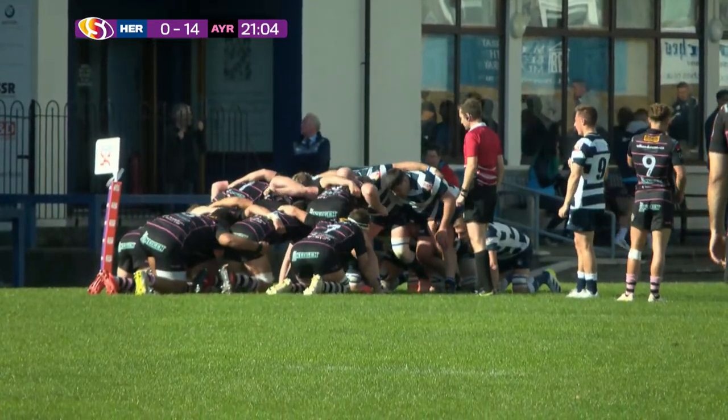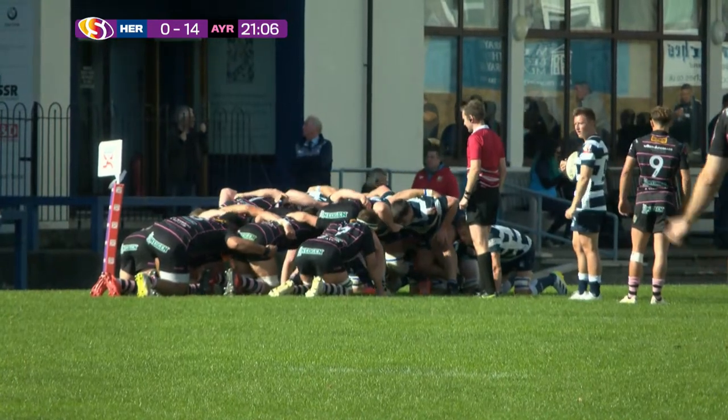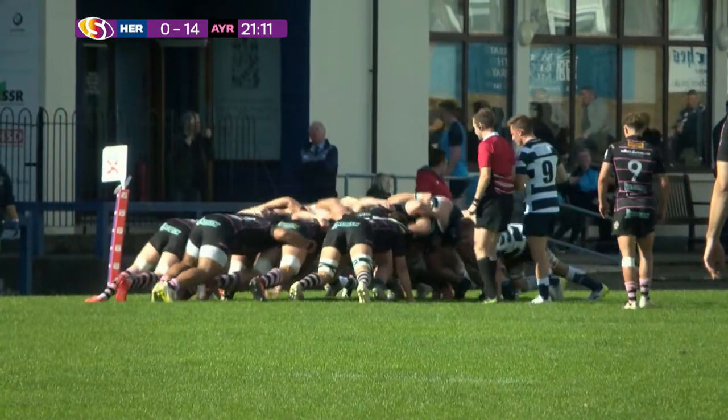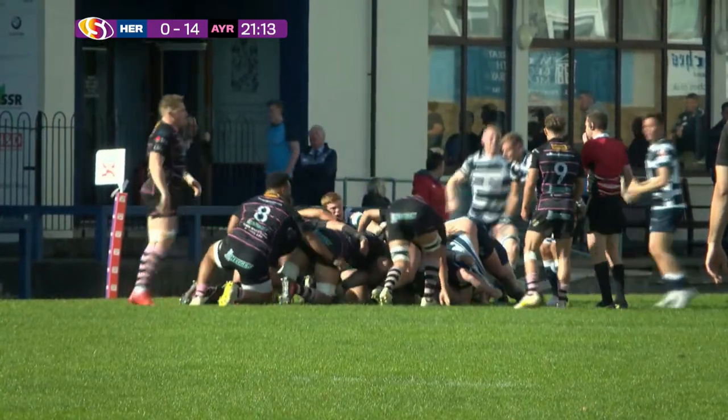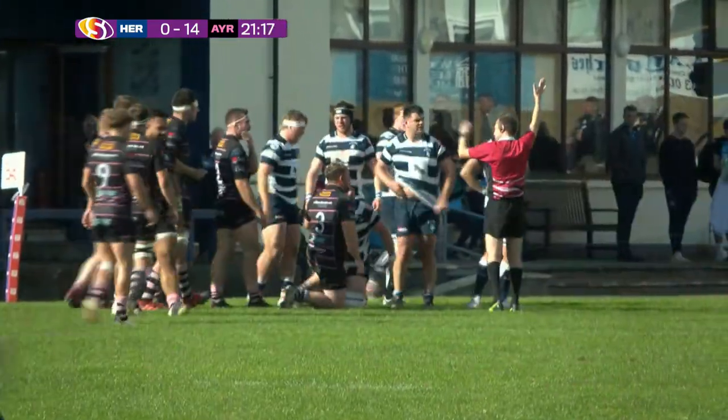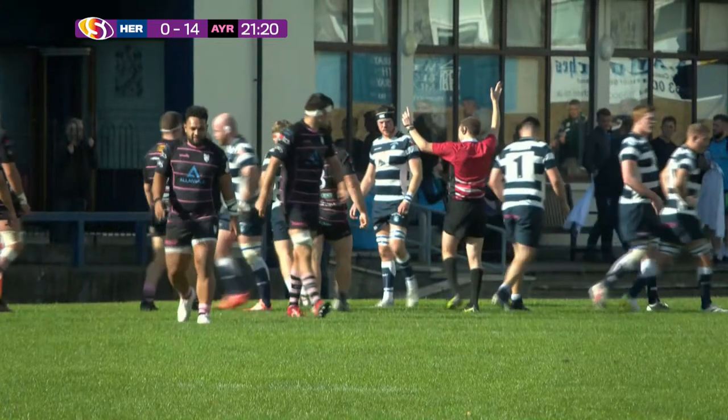And it's difficult playing into the wind for Heriots to clear their lines, whether they try and keep ball in hand or try and get out to the wider channels and then look at a kind of grubber kick, a low kick where you're taking the wind out of it. You're trying to turn the opposition. Just have to be a bit more creative, or you just win a penalty at scrum time, and that helps you relieve the pressure.